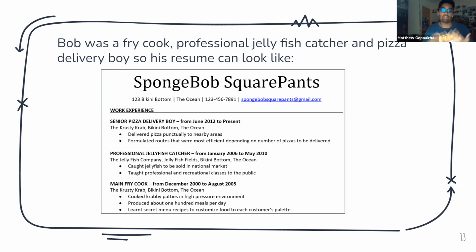Now, this is really important. This is the part where we talk about what we did while in the role. He says here that he delivered pizzas punctually to nearby areas, and he formulated routes that were most efficient depending on the number of pizzas to be delivered.